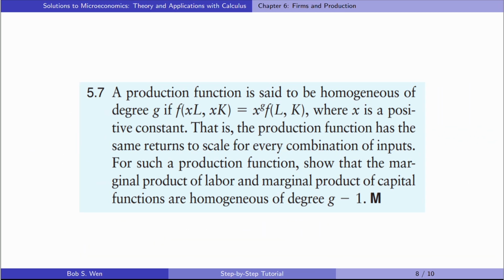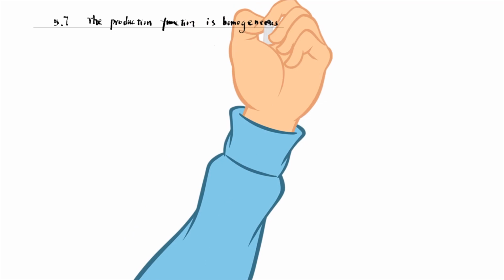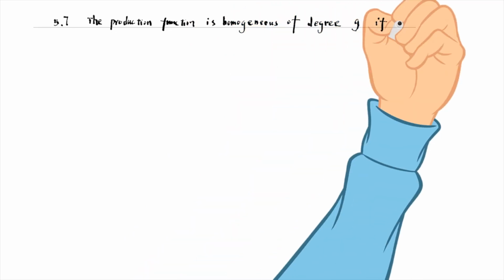Let's solve exercise 5.7. A production function is said to be homogeneous of degree g if the following equation holds, where x is a positive constant. For such a production function, show that the marginal product of labor and the marginal product of capital functions are homogeneous of degree g-1. The production function is homogeneous of degree g if the following equation holds.